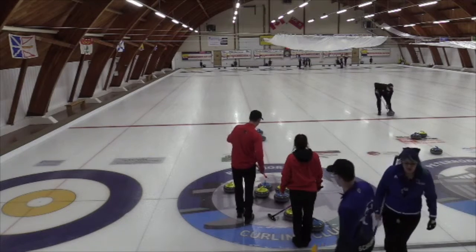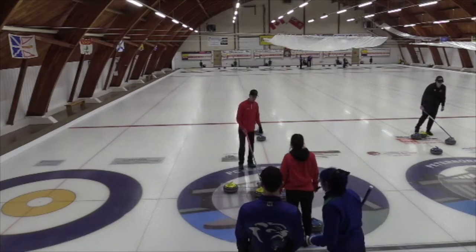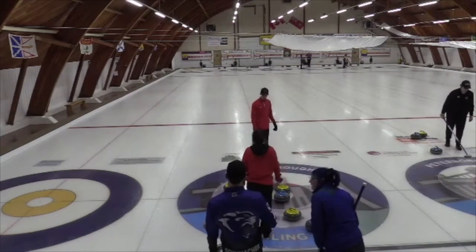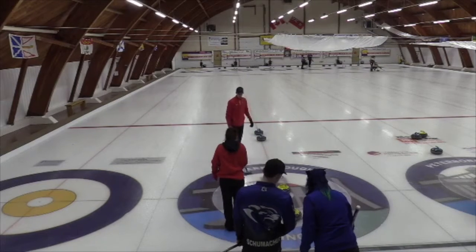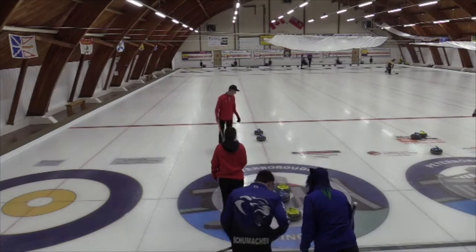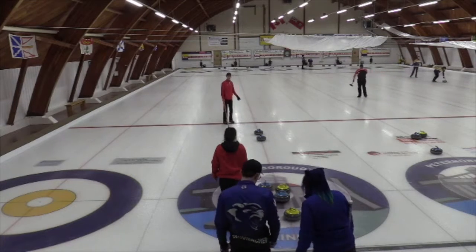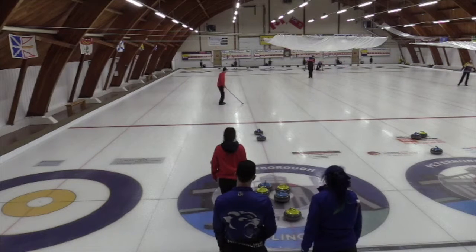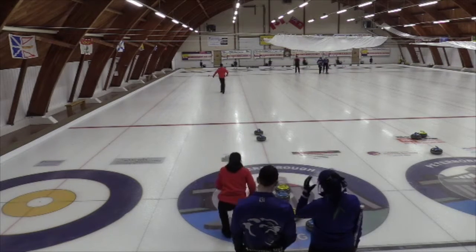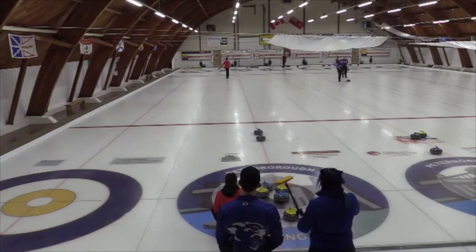So now we got lots of rocks surrounding the button. Yellow is definitely shot, but the blue can definitely be rammed in there to maybe even make the double on the 2 Fanshawe stones. So a guard here or one right down on top of it might be in order. So Owen McMillan is going to throw this rock, and Jasmine Miller's holding the broom.